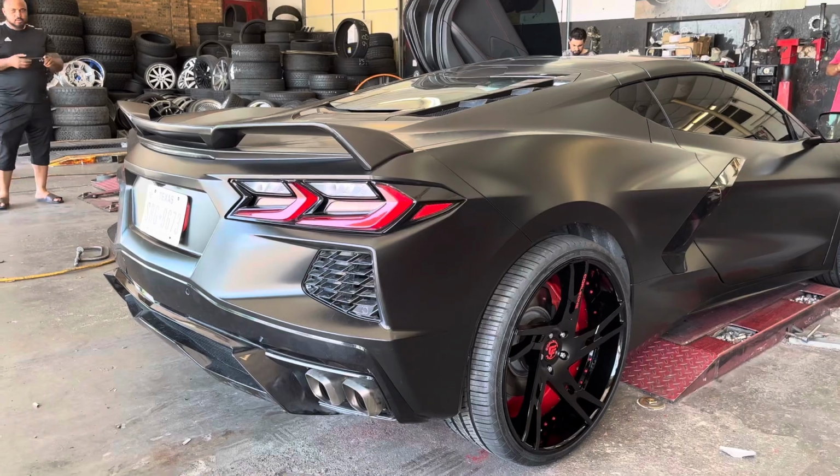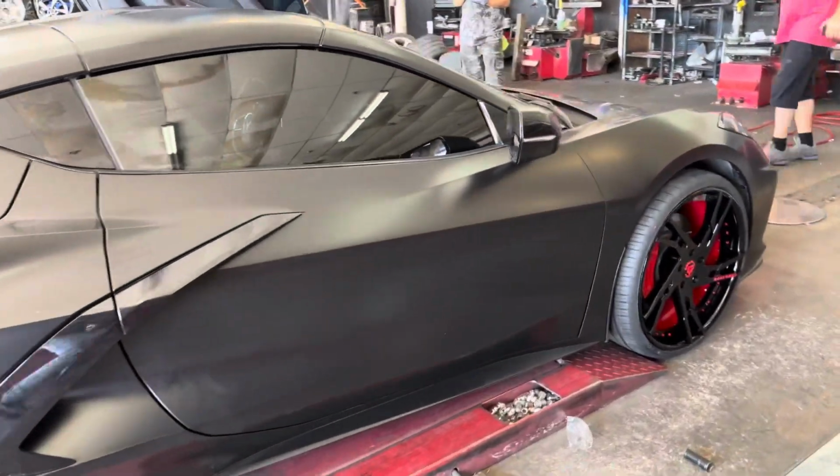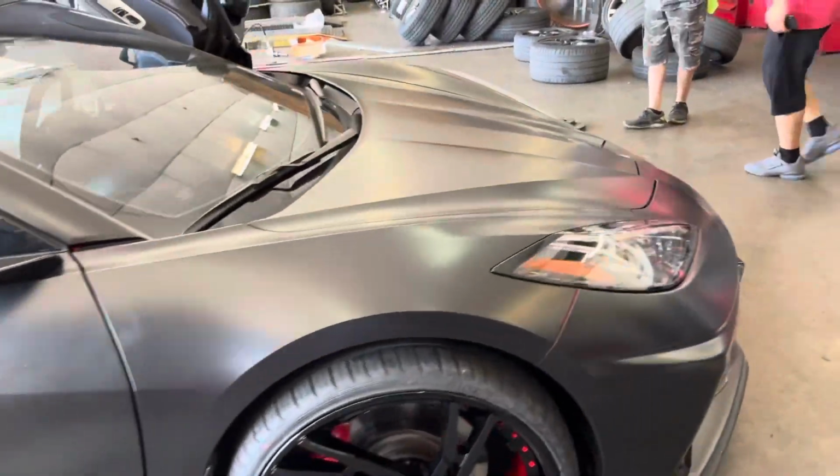Got the wheels and tires mounted up. Customer's ready to hit the road. Custom Corleone Forge, 3-piece concave forging.